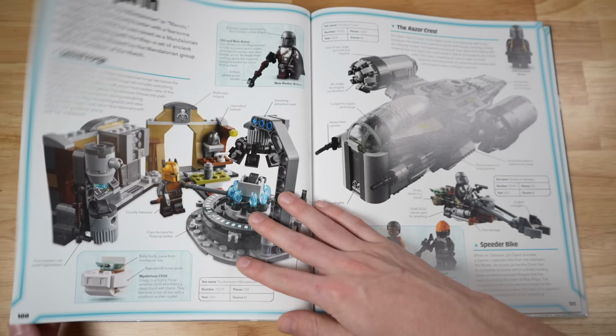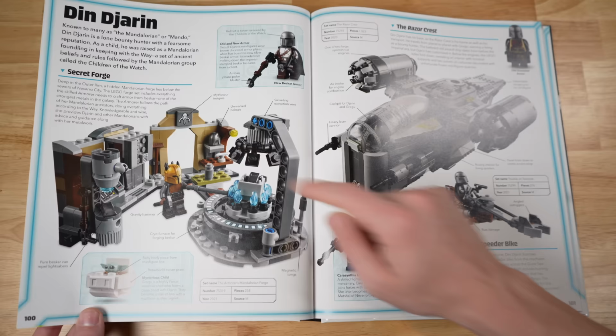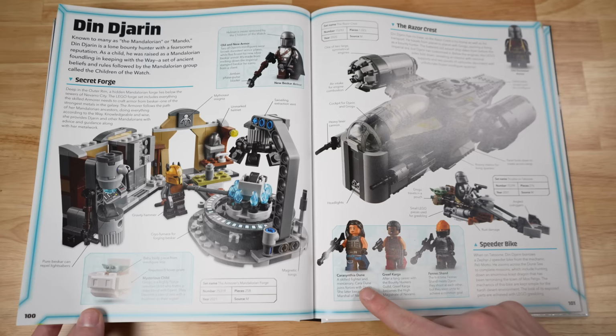We then have the Mandalorian pages. Very nice. We've got the Pram for Baby Yoda or Grogu or the child. We have the Mandalorian 4. We have the Razor Crest itself and his speeder bike from the Trouble on Tatooine set.